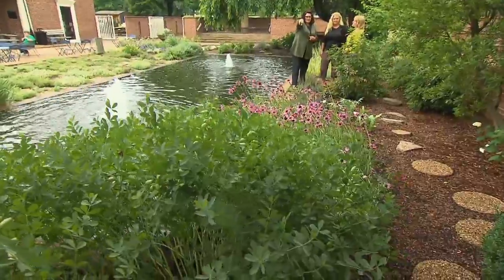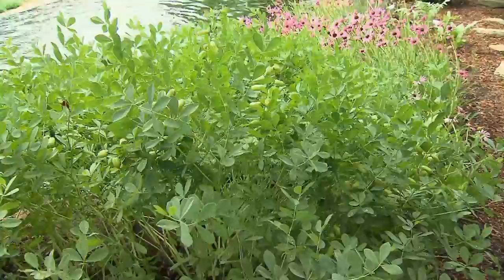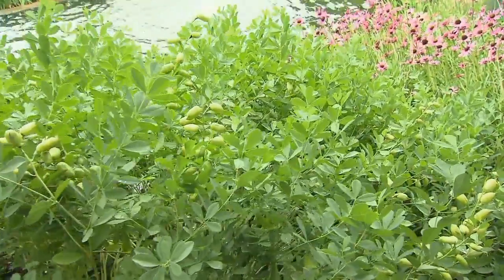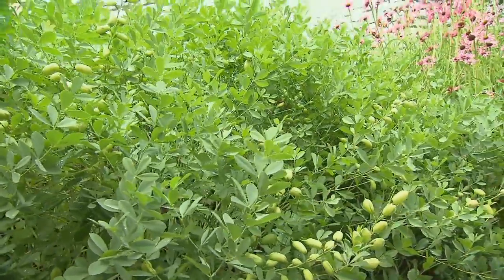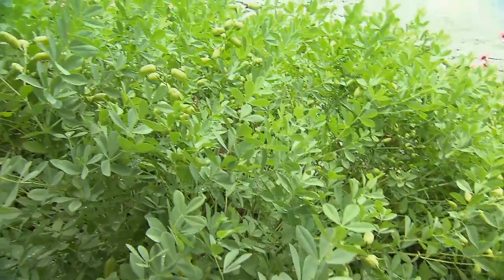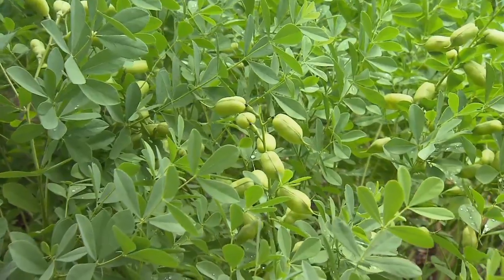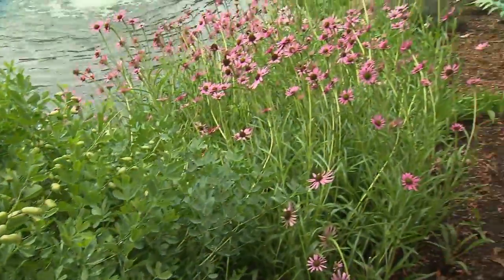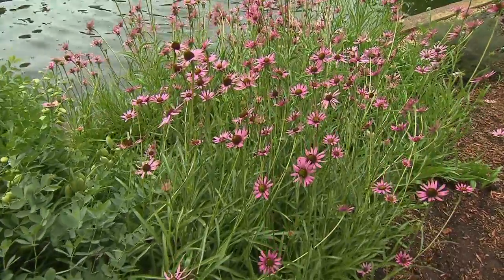You have some interesting plants as we walk this way. Tell me about the Baptisia. Okay, the Baptisia, it's a false indigo, and it used to be considered one of the number one cash crops because people used it as a dye. The seed pods are in form now, but once it blooms, it's a beautiful, vibrant blue bloom. And then we have our native coneflower. Yes, these are actually the real native coneflowers. There are so many different varieties, but these are truly native.